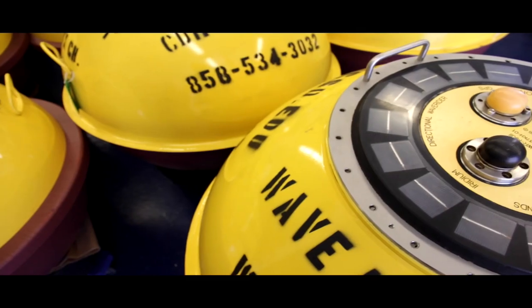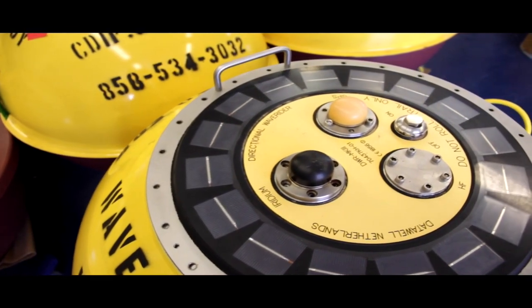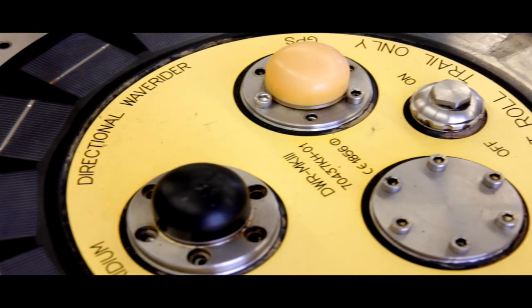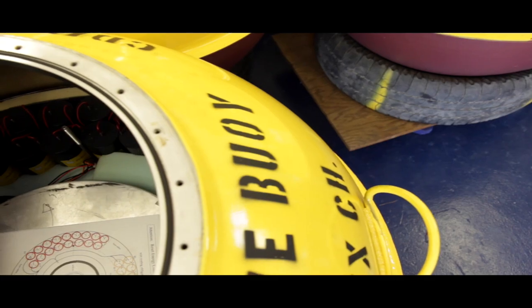Breaking down the buoy from the top to the bottom, first we have the wave buoy top hats. And these are the ways that we communicate with the buoy. On the top hat, we have solar panels. We have a high frequency radio antenna so we can communicate on land. And we have a GPS component so we can track the location of the buoy. And we also have a way for it to go to the Iridium satellite network.